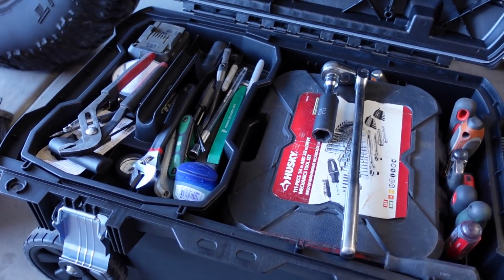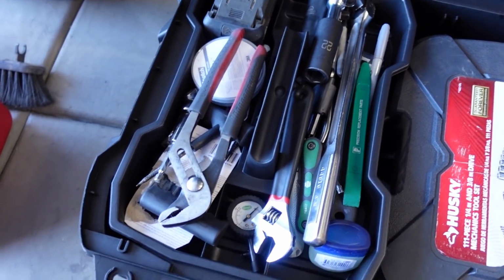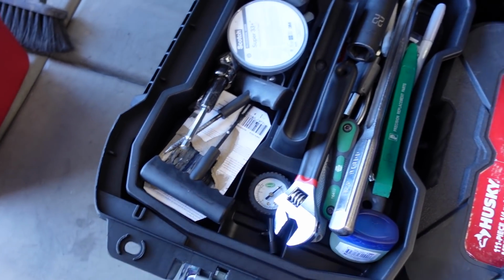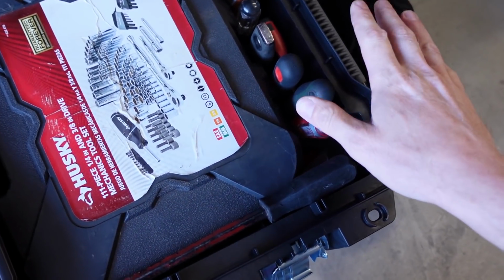I also have an electric impact deep down further, but if I just want to check the torque or something, all I can do is flip the top. I got this stuff kind of easy access. Tire plugs, just in case we get a nail, we get a flat or whatever, at least I could patch that up on the road. We've got a pretty good assortment of screwdrivers, pry bars, scrapers, try to get everything there.